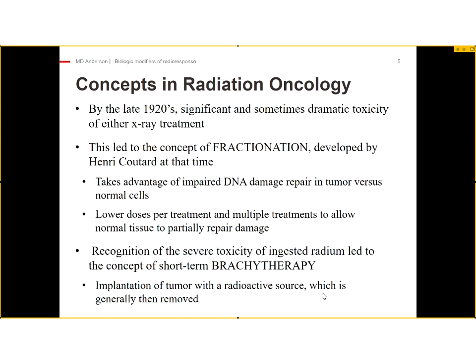So that was one of the key concepts that took radiation from a dangerous novelty to something that could actually be used to treat people effectively. The second, at least with radium, is the concept of short-term brachytherapy. That's Greek.